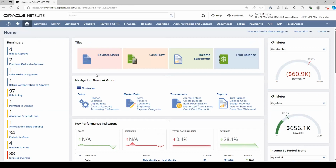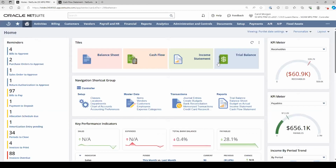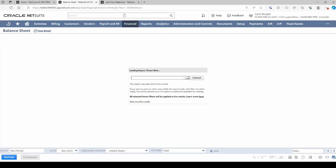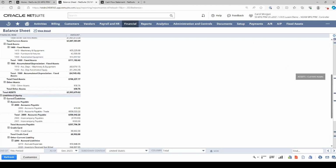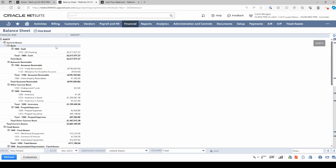Some of the other things you will see in here, these are dashboard tiles. They're essentially little shortcuts. So I opened up a cash flow statement. Maybe let's do a balance sheet report. So this is our out-of-the-box balance sheet report. Obviously, I can see here assets. I've got my liabilities and equity accounts all structured in this default format here.